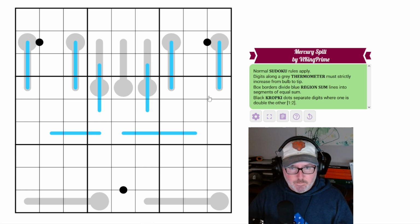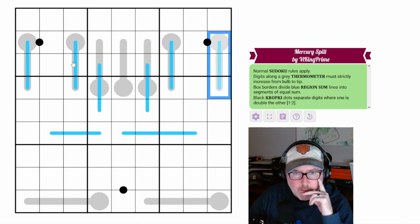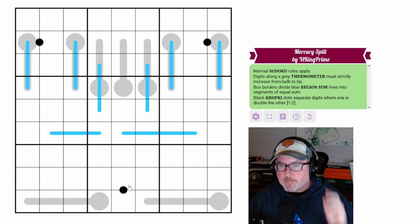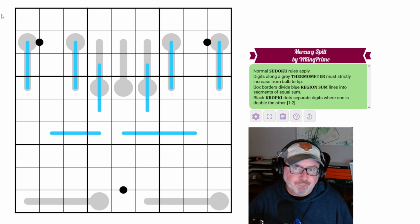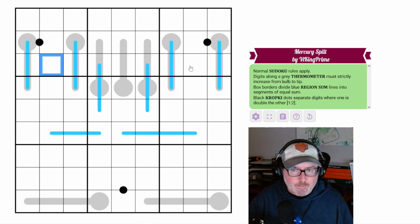It's going to be somewhat interesting to try to pick out where we need to work here, because we know there's going to be some interactions between these region sum lines that are going to give us some information. Now, there are also a couple of other little bits of information we can work out, because we have a weird X-wing type situation of ones, I think. None of these can be ones, so one of these will be a 1. If you look at this row as well, we have a similar situation, so one of these will be a 1.